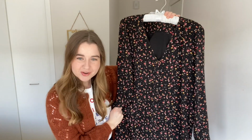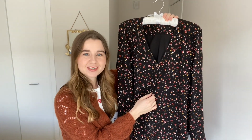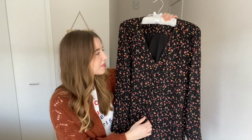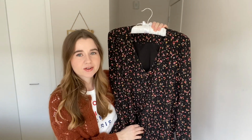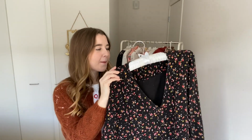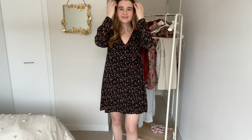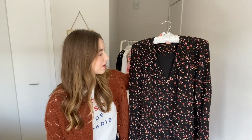So this is where I first fell in love, and it encouraged me to visit Sezane's website and start shopping with them. It is such a beautiful dress. I did have it tailored. I had it taken in a little bit at the shoulders. This one is actually a size too big for me, but I do find myself wearing it a lot, especially in the summer and early fall. I'll wear it with some sheer tights and some nice boots. But yeah, just overall a great piece. I don't think I'll ever get rid of this one.